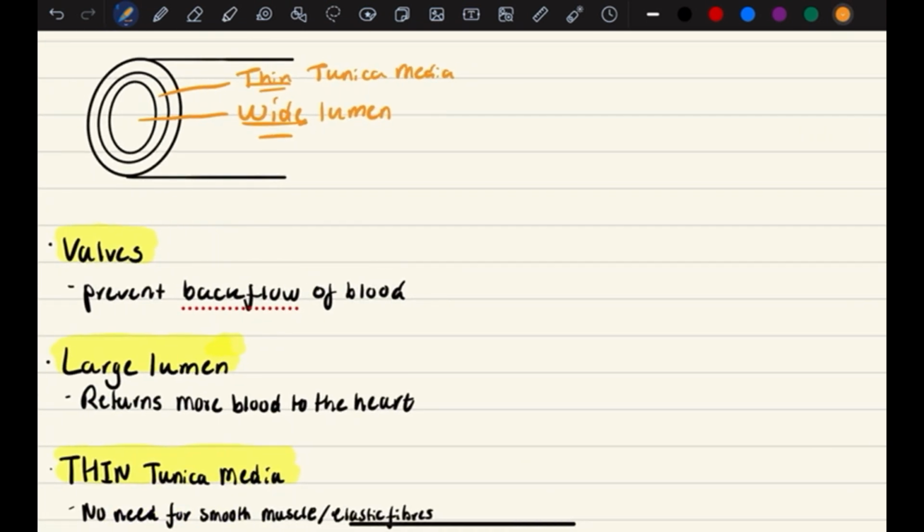Now, what do veins have? Guys, VV, veins valve. Remember, veins have valves, and that's really important to prevent the backflow of blood. If you think back to when we did mass transport, you want to go from a high pressure to a low pressure, right? So if there's already low pressure here, you don't want the blood to backflow, and there's a big risk of that. So that's why we have valves.